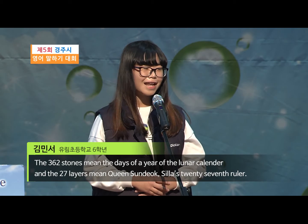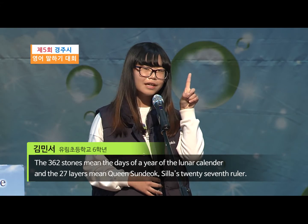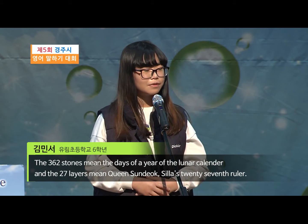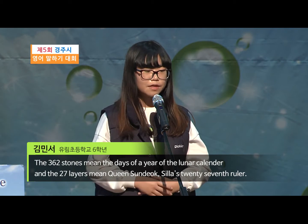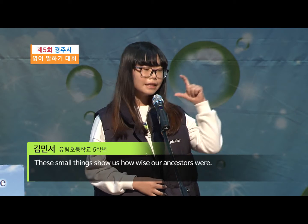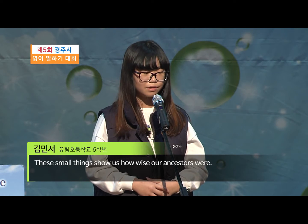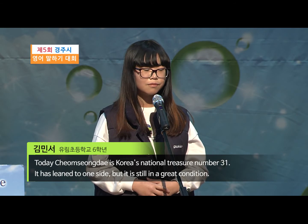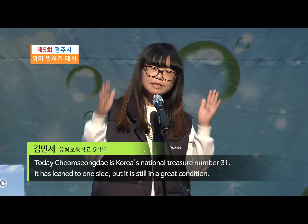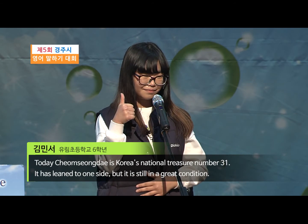The 362 stones mean the days of a year of the lunar calendar, and the 27 layers mean Queen Seondeok, Silla's 27th ruler. These small things show us how wise our ancestors were. Today, Cheomseongdae is Korea's national treasure number 31. It is leaning to one side, but it is still in great condition.